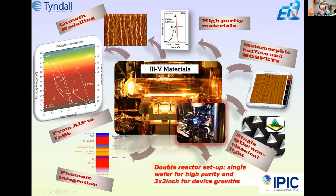So we do quantum dots, but we also do a number of other things. So in principle, our offer is broader than just quantum dots. We have broad activities in Tyndall on III-V materials, from lasers.